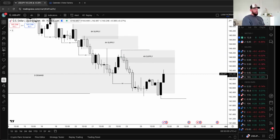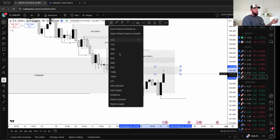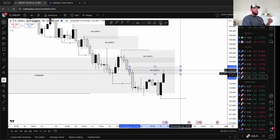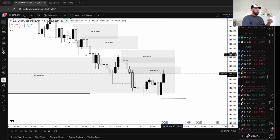Now, where we're currently reacting from is this area of supply here. That's not enough for me personally to look for sells, because there's imbalance above and it's really sticking out. It's really telling me, no, this is early inducement. We're going to react slowly and then we're going to punch above into the supply and then we're going to carry on. So this is what I'm expecting the market to do.